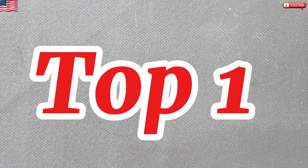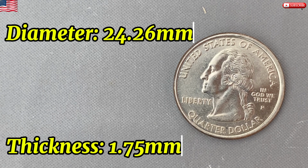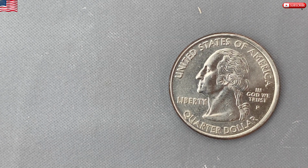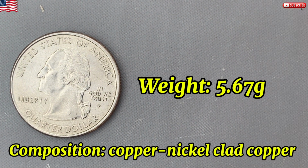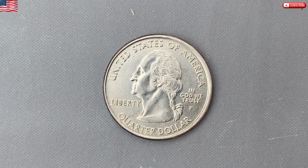Top 1 today, we're diving into one of the most fascinating pieces from the United States 50 State Quarters program, the 2001 Vermont State Quarter. This isn't just any old pocket change. This coin has a story to tell, a history that's deeply rooted in American pride, and in some rare cases, a jaw-dropping price tag. Let's start with a little background.